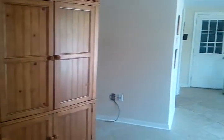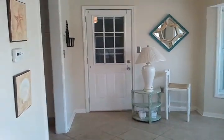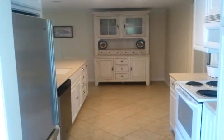Outside is the pool. Walk back to this door. Straight ahead is the garage. One car. Another door out there that goes out to the outside. I'm standing in what would be the dining room.